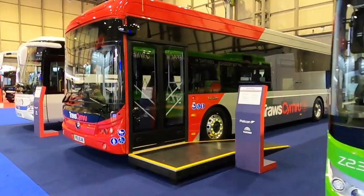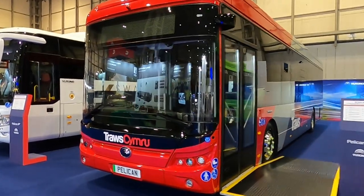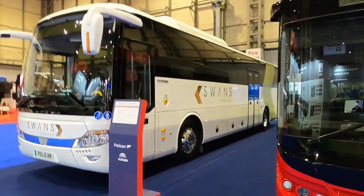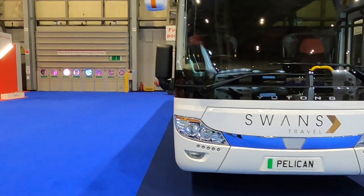We have an E12 Trues Cymru, that one's got high specification interior and mirrorless. Then we have Swans Travel of Manchester, TCE12, Manchester's first electric coach.